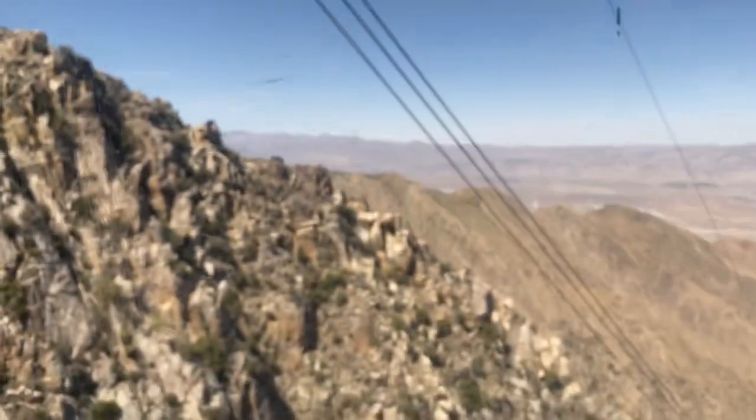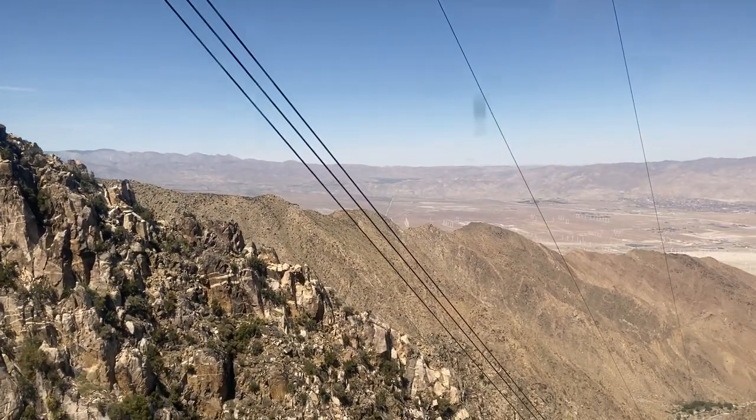All right, folks, as we approach tower number 3, you may want to hold on a bit. It's got a bit more spin to it.